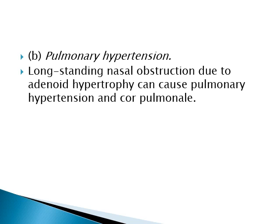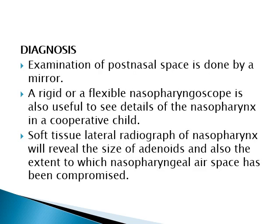We might have a pulmonary hypertension due to long-standing obstruction. Pulmonary hypertension can cause right-sided heart failure in untreated cases. How to diagnose adenoid?